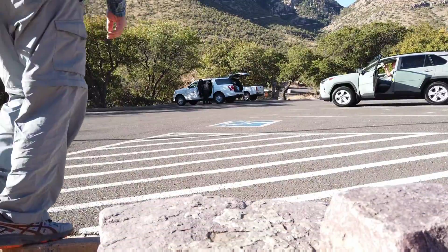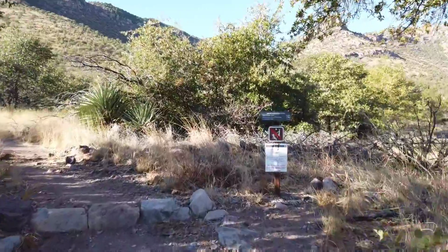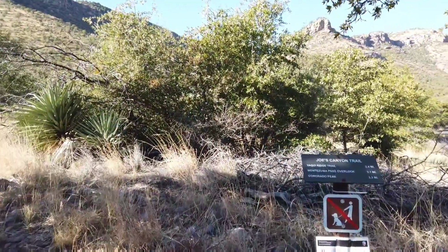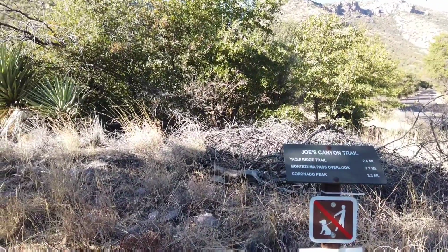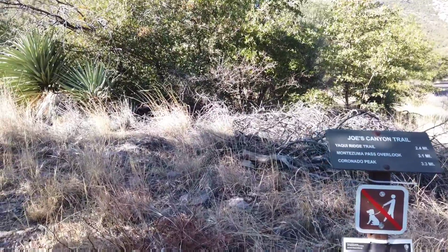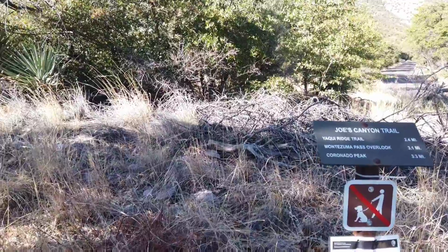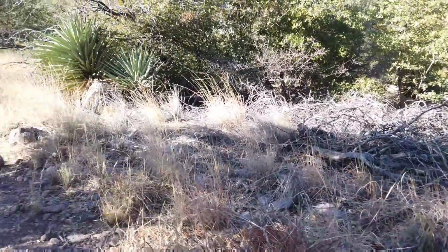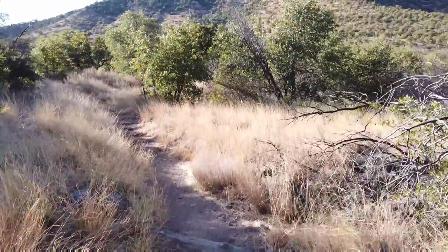Let's find out how to get up to the pass now. I'm not sure what trail it is. All right, I think this is the trail here. Joe's Canyon Trail, Montezuma Pass overlook, 3.1 miles. That's where I'm going. Yaqui Ridge Trail is the intersection where the Arizona Trail is actually open. It's closed south of there, so by hitting Yaqui Ridge Trail and then going to Montezuma Pass, I'll be doing the whole open section. But we're heading up now, and I'm already breathing hard.